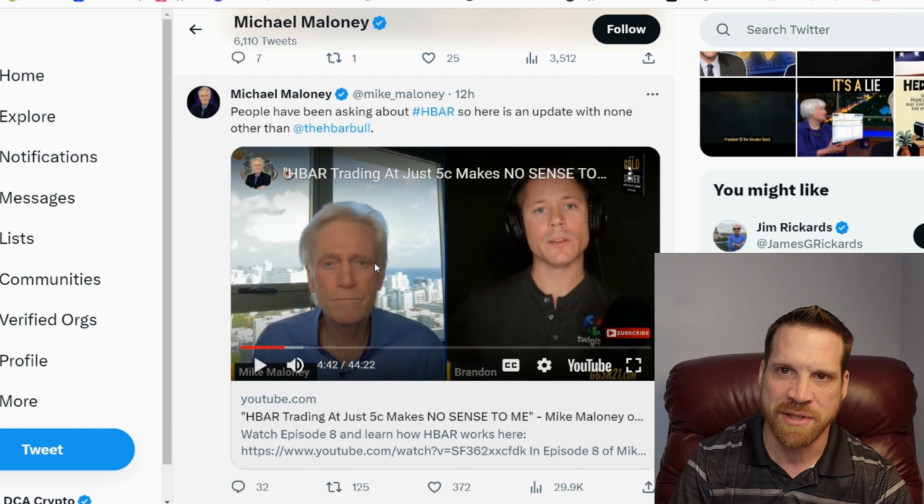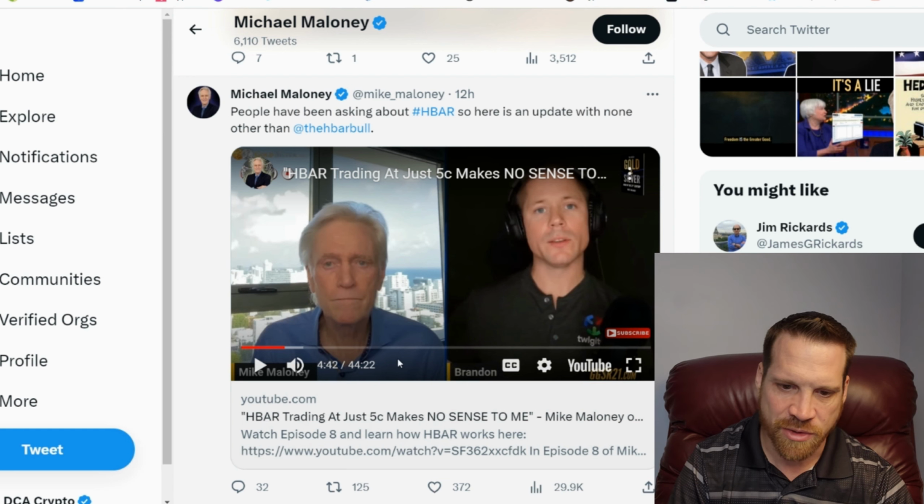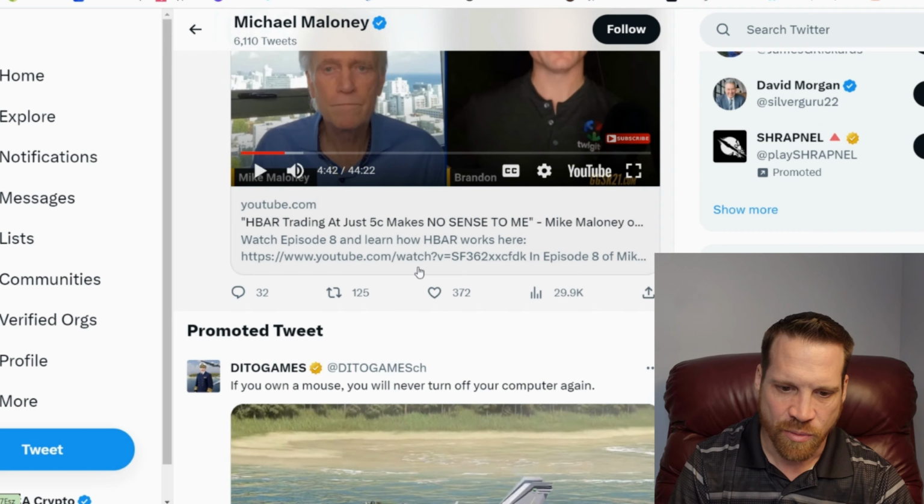They're talking about how fast HBAR is and all the things that HBAR can do. 10,000 transactions per second with 5-second finality. They can do just about anything the other blockchains can do. So it's really bullish.